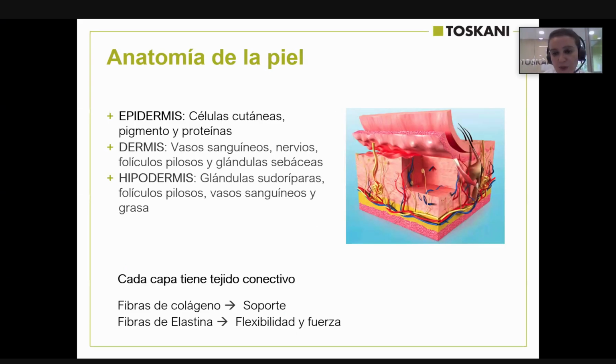So to start off, we're going to do a bit of a revision about the anatomy of the skin. More than just to remind ourselves of what the anatomy is like, what I'd like to look at is the different dysfunctions that we have and which appear as we get older, and how this affects us visually, as how our patient or our customer starts to have their first signs of aging.